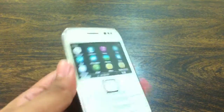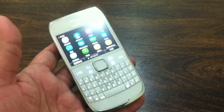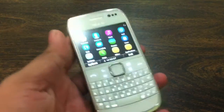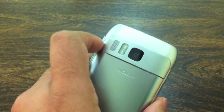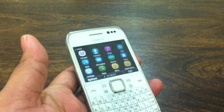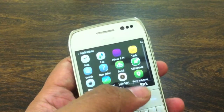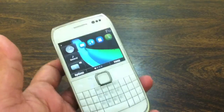This is our final verdict on the Nokia E6, Nokia's latest business-centric device. You can see right there, it's pretty fun looking, I would say. There's a 2.4-inch display, a full QWERTY keyboard, and an 8 megapixel camera at the back with dual LED flash. I think the best thing for Symbian fans would be that it runs Symbian Anna. Definitely something worth noting.